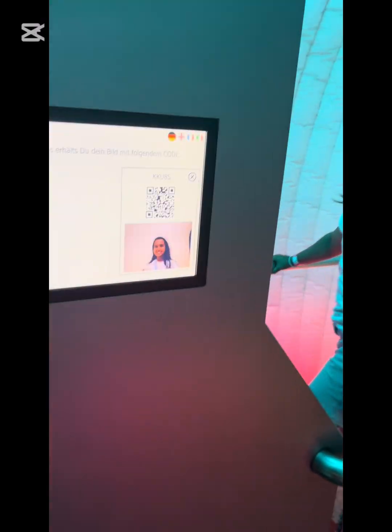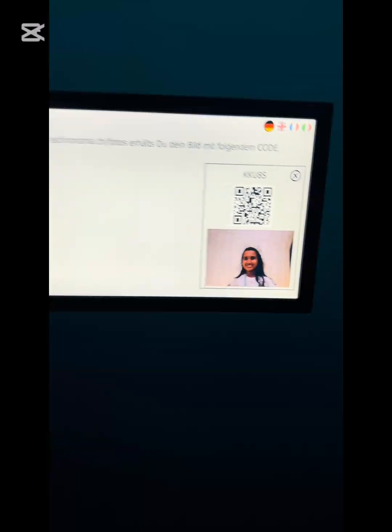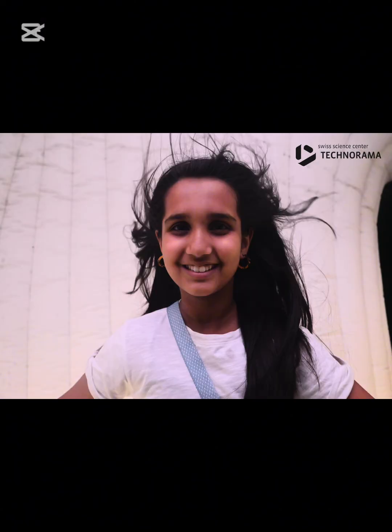And here you can just take windy photos, which I was having so much fun with. Because it was so hot, it was so refreshing to be in that wind. And the results were better than I expected. I mean, look at that windy photo. No, I'm just joking.